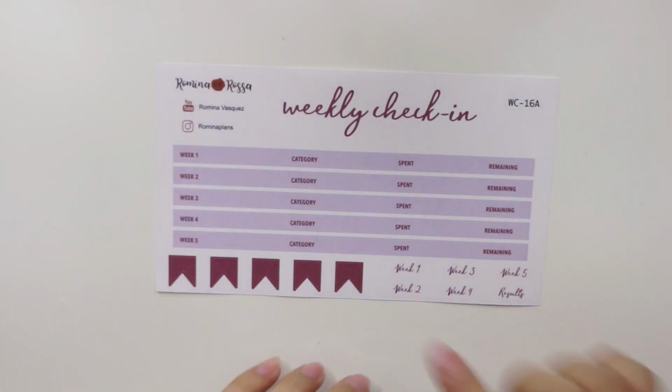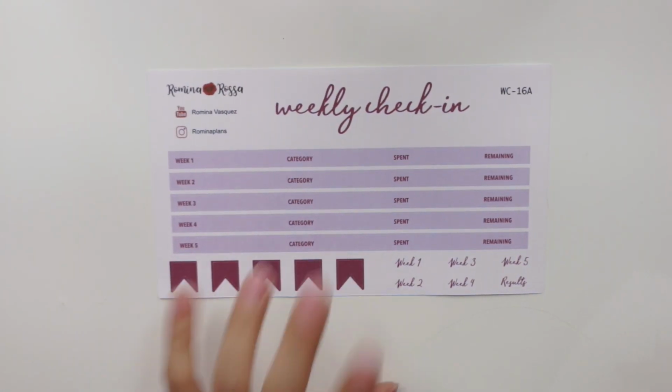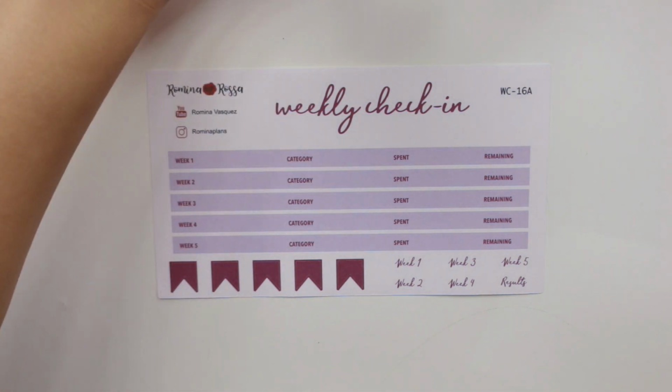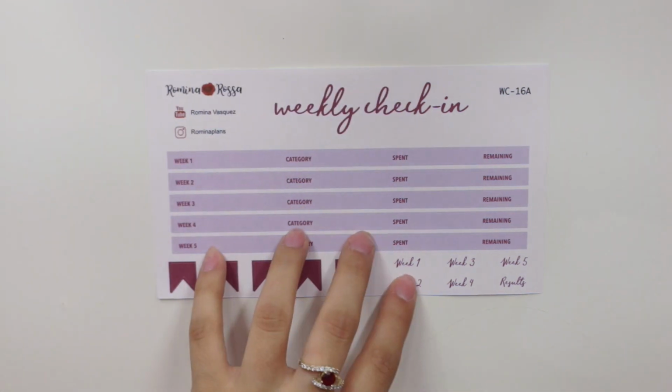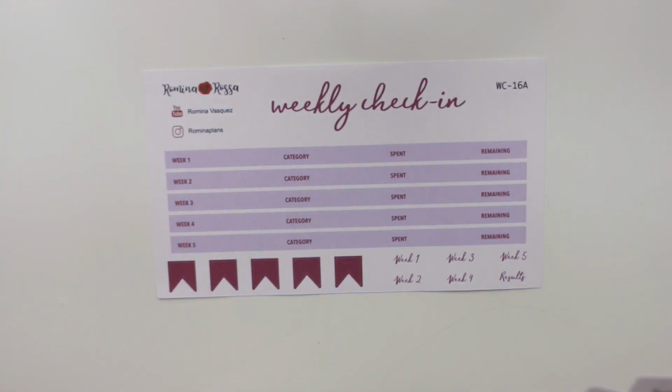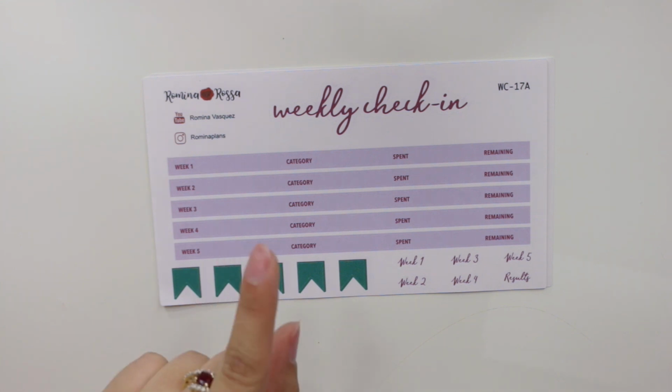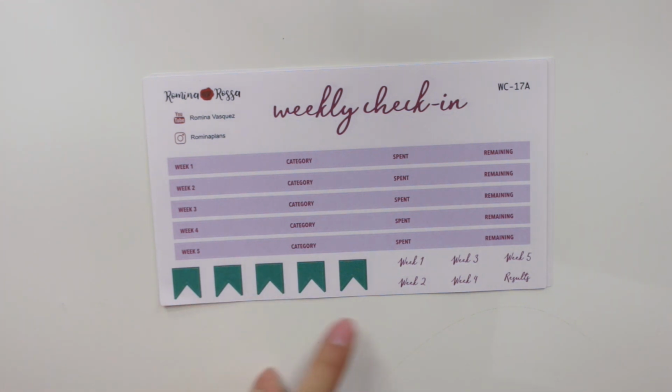So we have this one will go hand in hand with the plaid print if it is that you choose the deluxe budget kit, which, as you guys know, comes with a washi kit, a weekly check-in kit, and a budget kit. And this is the weekly check-in for the floral pattern, which, as you guys can see, the only thing that changes there is the pine green little page flags.